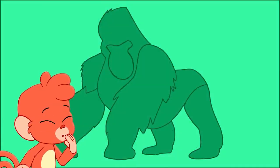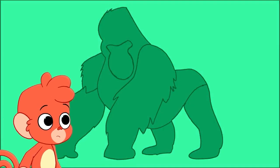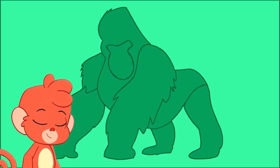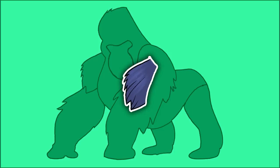Hi, Baboo. Do you know which animal this is? Do you want to find out together? Let's look at the first piece. That is certainly a big animal. And it looks like it's very hairy as well. What could it be?